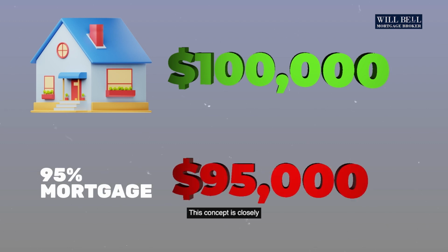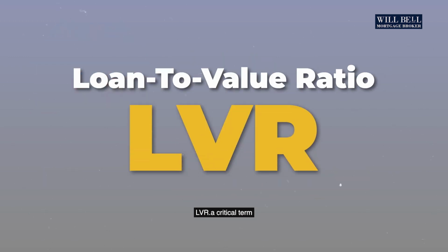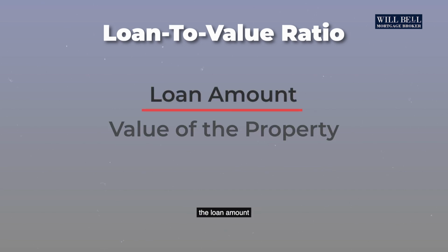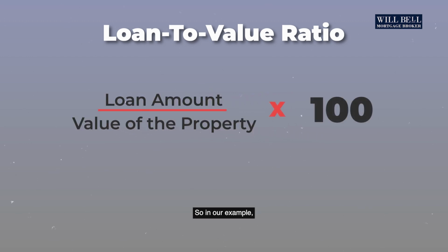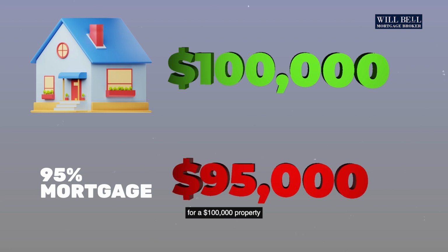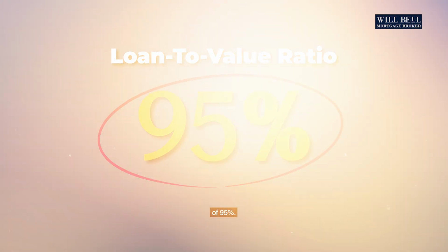This concept is closely tied to the loan to value ratio, LVR, a critical term in mortgage discussions. The LVR is calculated by dividing the loan amount by the property's value, then multiplying by 100 to get a percentage. So in our example, a $95,000 loan for a $100,000 property gives us an LVR of 95%. This ratio is a key factor lenders consider when assessing your loan application.